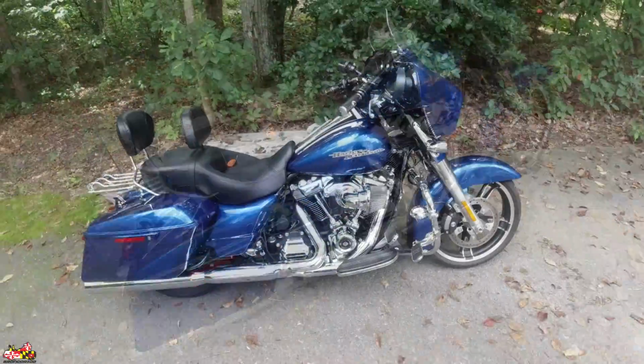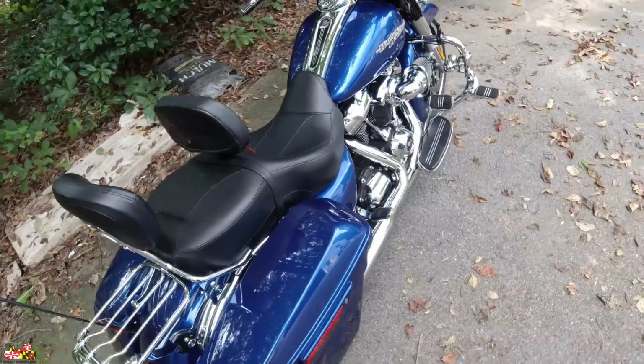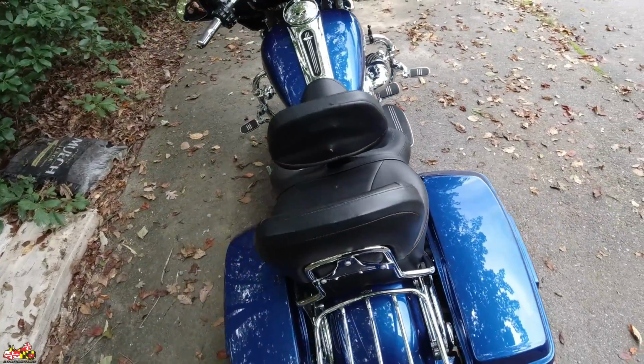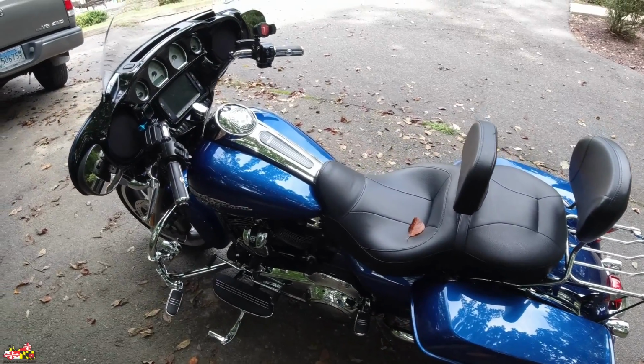Another pro, I just love the way this thing rides. It's so damn smooth. Shifting is smooth, just everything about this, I just really, really enjoy it. I can't speak about it enough.